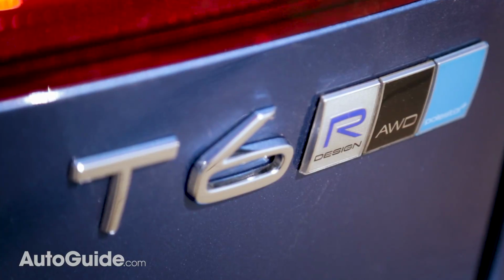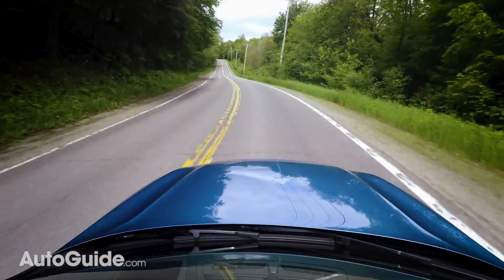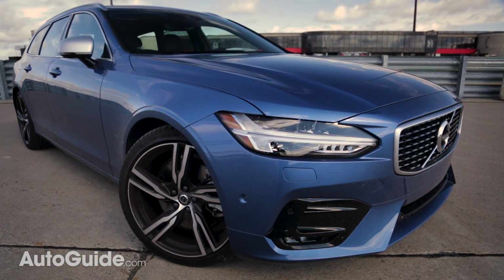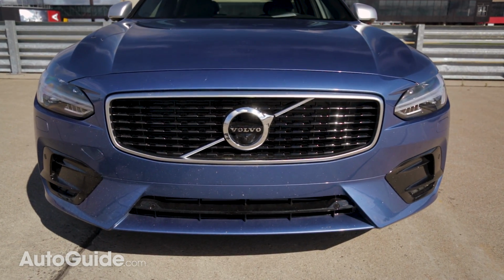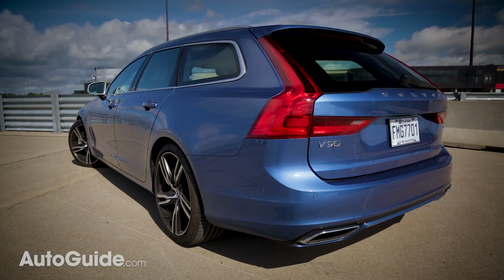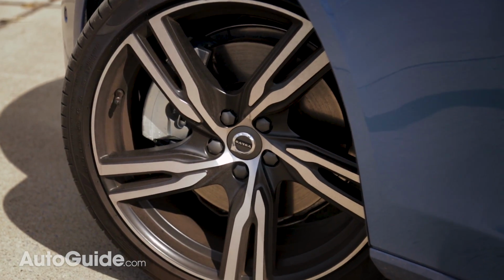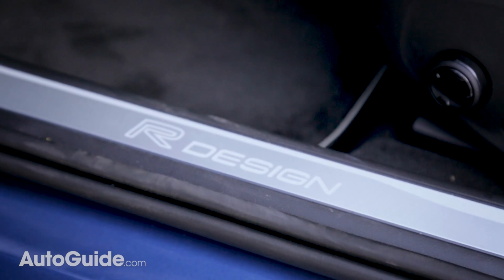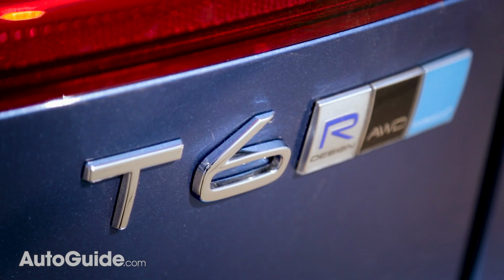First of all, R-Design. R-Design is just Volvo speak for sporty. The V90 R-Design is the sportiest looking of any Volvo model. And here we have a blacked out grille insert, silk metal trim, and a sporty body kit with front lip spoiler, dual tailpipes, and 19 or 20-inch wheels. However, R-Design means nothing when it comes to power, as you can still get it in base T5 front-wheel drive trim or upgraded T6 all-wheel drive.